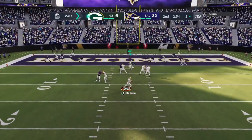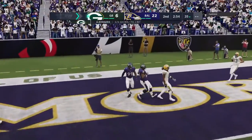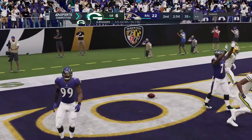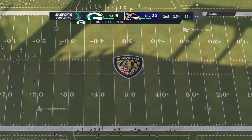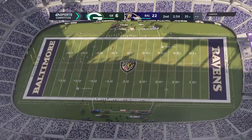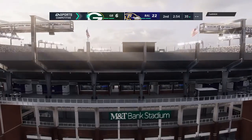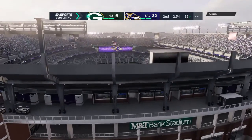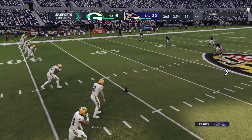Working from the gun, Rodgers. And they don't get it. They tried for the 2-point conversion there, but unsuccessful. Ravens 22, Packers 6. Boy, still a half plus to play, but it is a 2-score game.